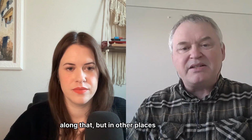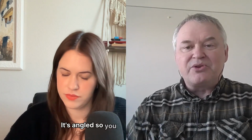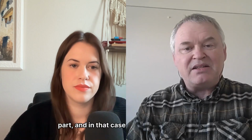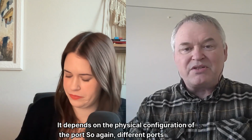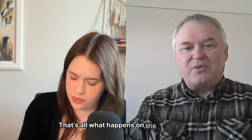But in other places, it's not one long stretch. It's angled, so you have one ship lying at one part of the quay, another ship at another part. And in that case, you cannot move the cranes from one ship to another. It depends on the physical configuration of the port. So again, different ports will have different limiting factors. And that's all what happens on the water side.